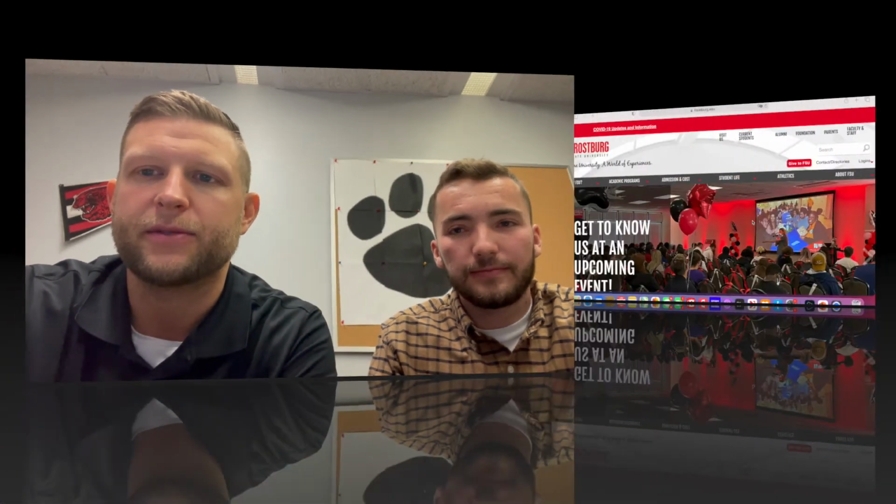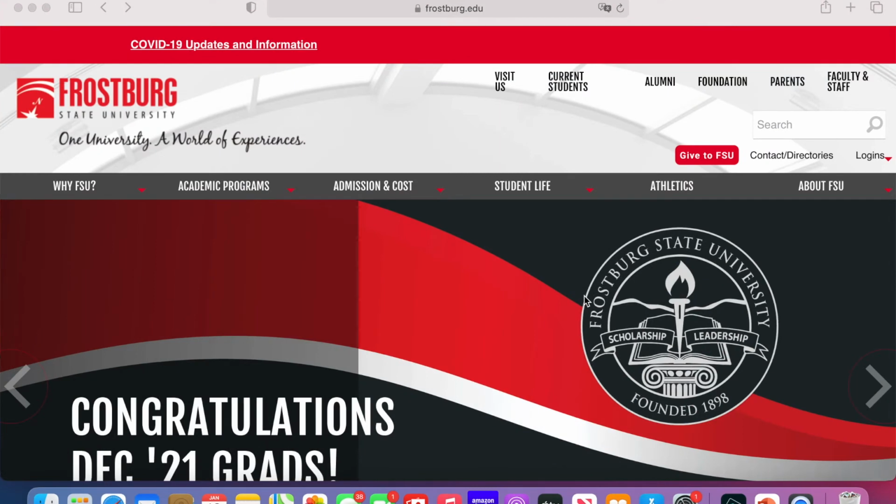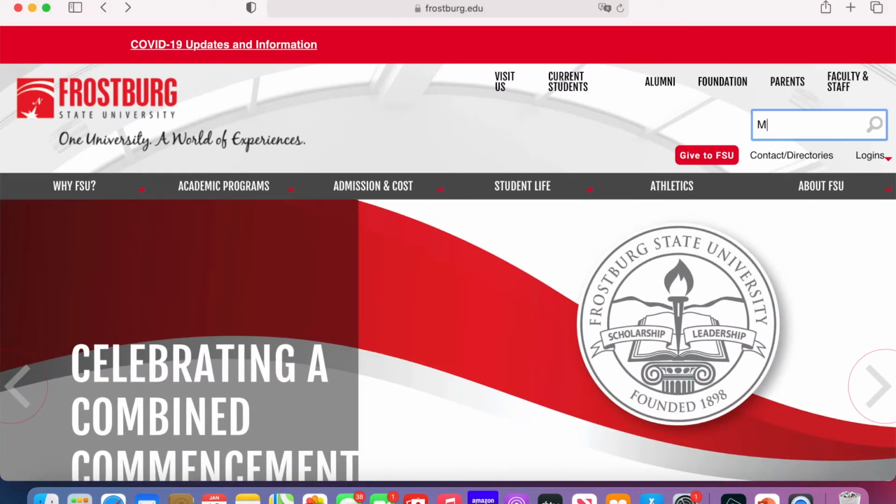The next step in your freshman admissions packet is your medical forms. I will now take you to the Frostburg State website and walk you through this process. Freshman medical packet. Now, to fill out your medical forms, you'll have to go to the frostburg.edu website. Once you're there, you will find the search menu on the side. Type in medical forms.